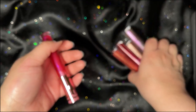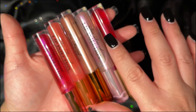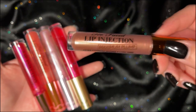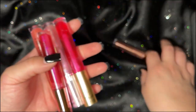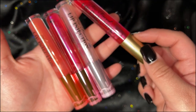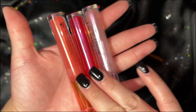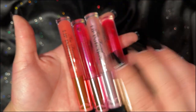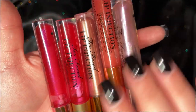Yeah, so all of these, if you like the plumping and you want something that actually will plump, 100% recommend. This right here though, skip on it. Not even worth the money. I believe this is one of their pricier ones because it's the maximum plump. It does nothing. Nothing. Just skip on it. You're better off getting the cheaper one, which is just the extreme, or these right here, which are the extreme maximum plump. Way better.